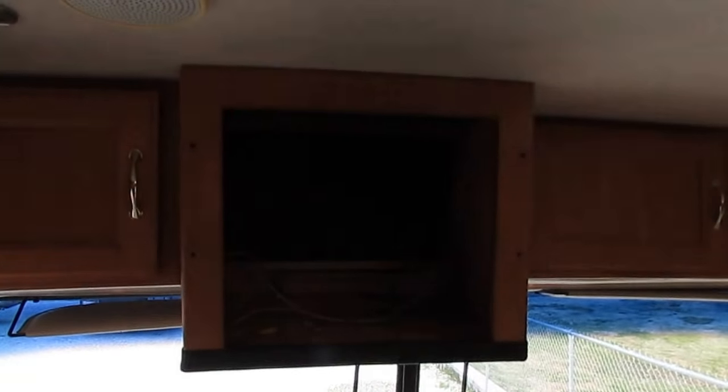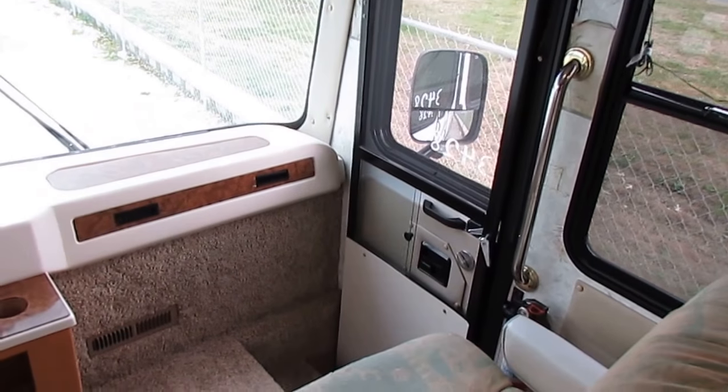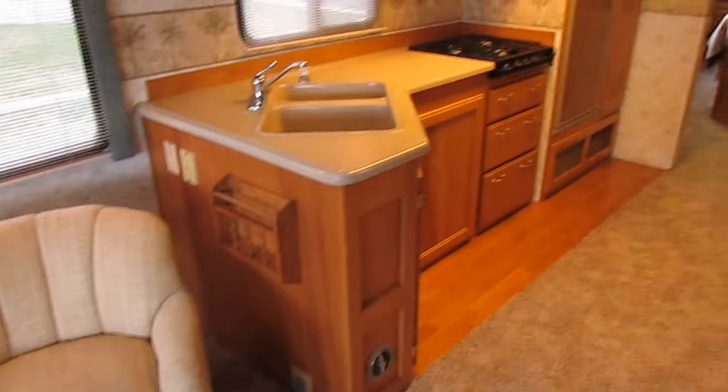Now I am going to put a TV in here. I normally don't mess with TVs, but because of the way that hole is, I'm definitely going to put a new TV in here. And that's included, folks, for the price. Very nice open floor plan.